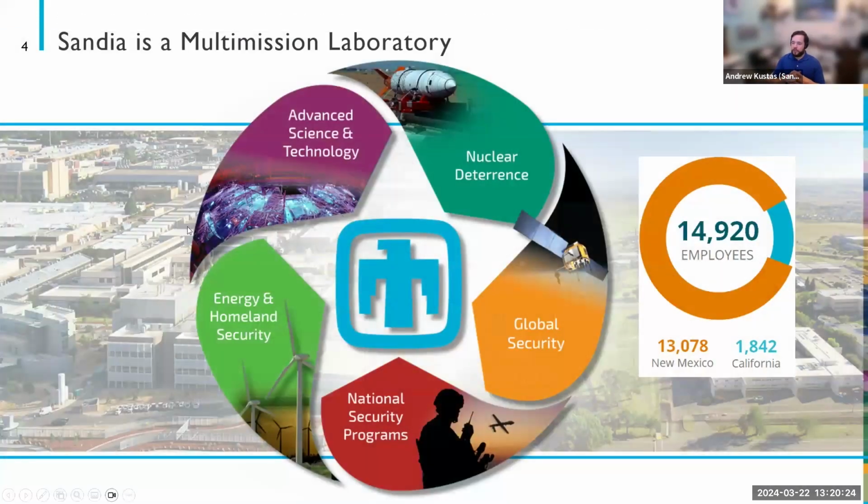Now, since those earlier days of our development, which came out of the Manhattan Project, Sandia has evolved into what we now refer to as a multi-mission laboratory. And this graphic illustrates our 5 primary portfolios of areas that we contribute to. Again, emphasizing the fact that this is an interdisciplinary laboratory, and we're addressing various types of national problems, taking a multi-mission approach.